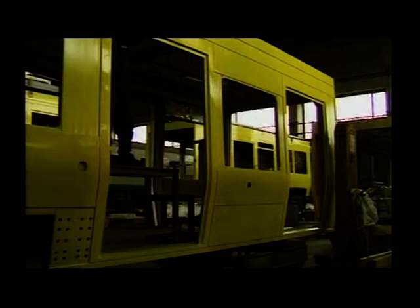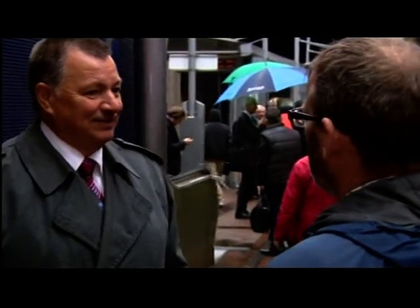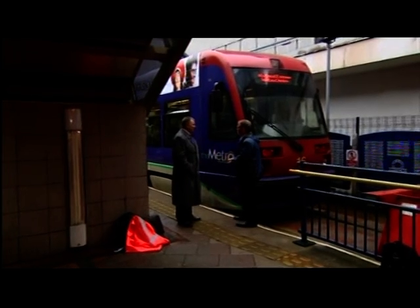Built in Naples in the late 1990s, in the early days the trams weren't very reliable, with engineers describing electrical wiring as being more like spaghetti. Former Metro PR man Phil Bateman remembers it well. We had some exciting times, and yes, of course, there was that famous quote, wasn't there, about the electrics being like spaghetti. But, you know, we've got over all of that, and they've been a tremendous and loyal servant, these trams.